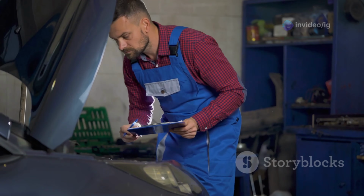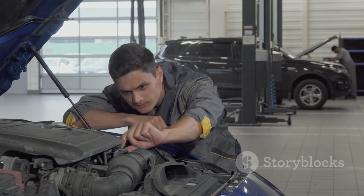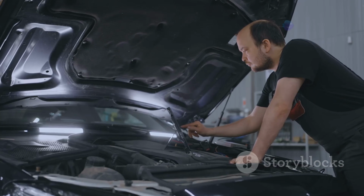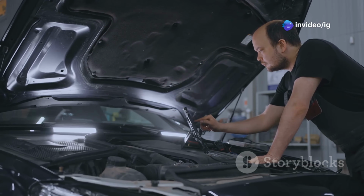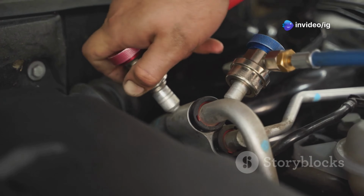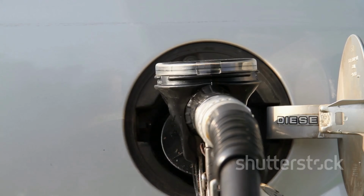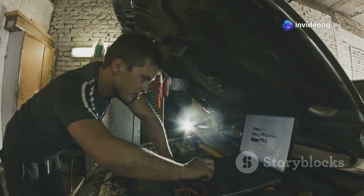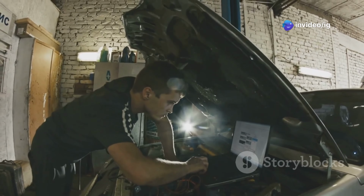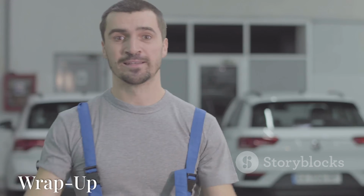Here's how to tackle this issue. Start by inspecting the fuel metering solenoid for damage or leaks. Replace it if necessary. Check the wiring harness and connectors for any signs of wear, corrosion, or disconnection. Repair or replace as needed. Ensure the fuel lines are clear and free of debris. If you suspect bad fuel, drain the tank and refill with clean, high-quality diesel. After performing these steps, clear the error code using a diagnostic scanner and take your car for a test drive to confirm the fix.